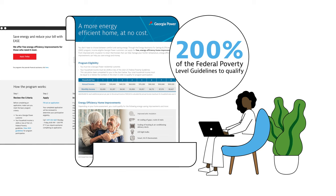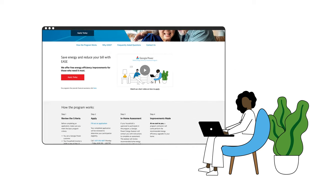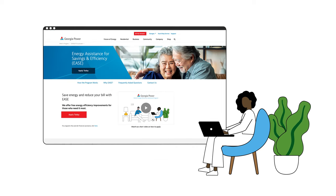If you are a renter in a multifamily property, have your landlord visit the website to apply. Click Apply Today to start your application. Be sure to download and sign your program participation agreement and income screening consent and signature forms, and have them ready to upload to your application.